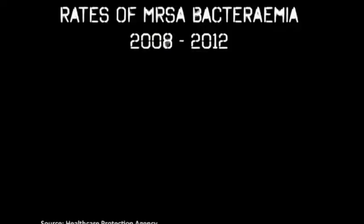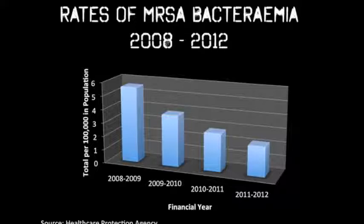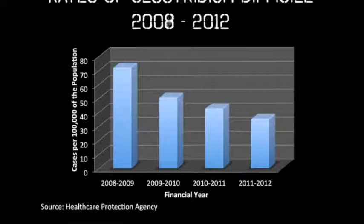Look at the rates of MRSA bacteremia, that's MRSA in the blood. We can see that they've decreased dramatically in just 4 years thanks to infection control measures. If we look at similar data for the rates of Clostridium difficile, we can also see that there's been a dramatic decrease in the rates of infection thanks to the vigilant use of antibiotics.